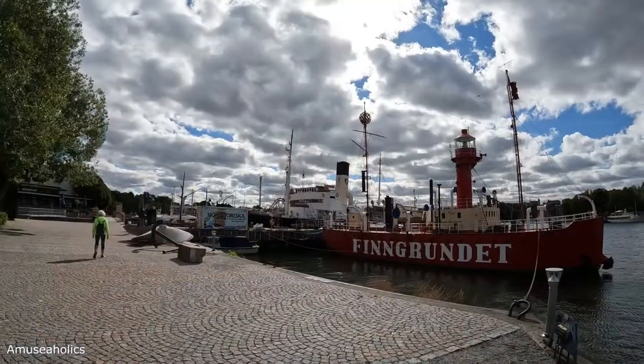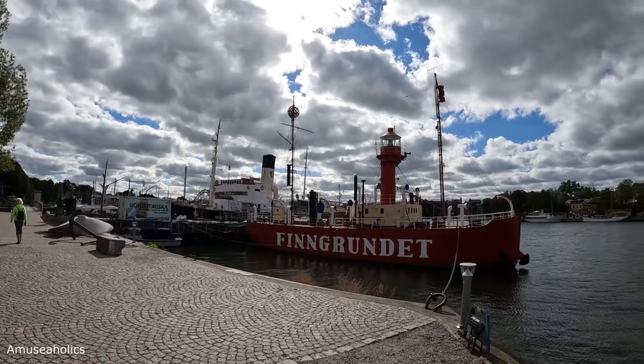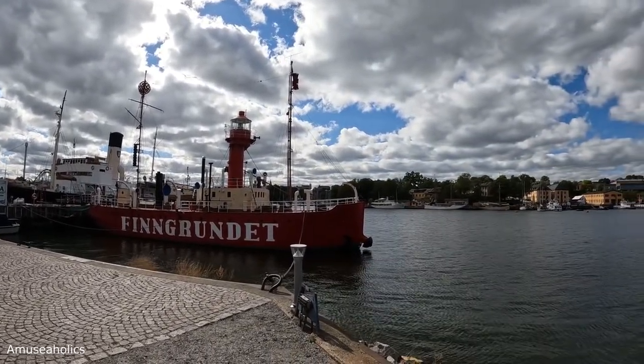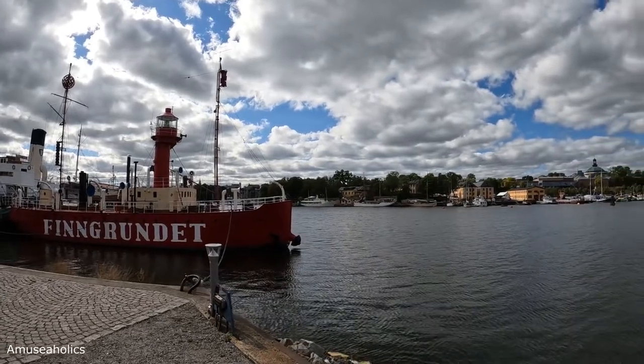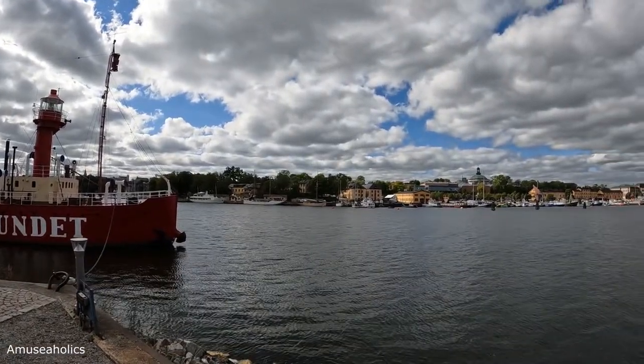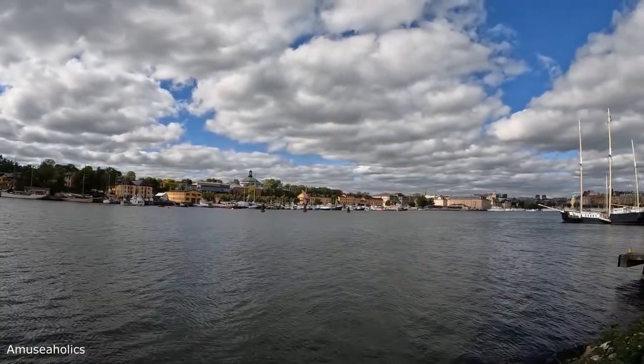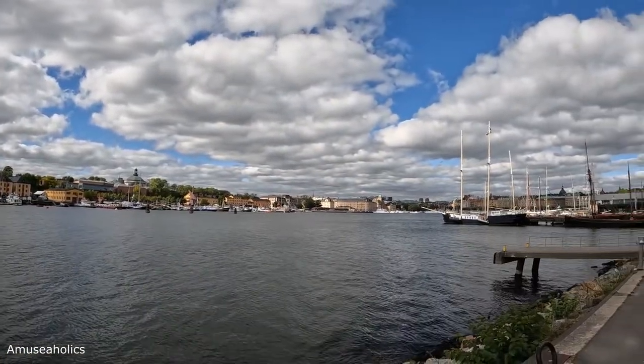Just before we get into the Viking Museum, we just popped for a quick walk down the waterfront. I'm just amazed by the view. Lots and lots to see here. All the different ships and buildings in the distance. Absolutely amazing.